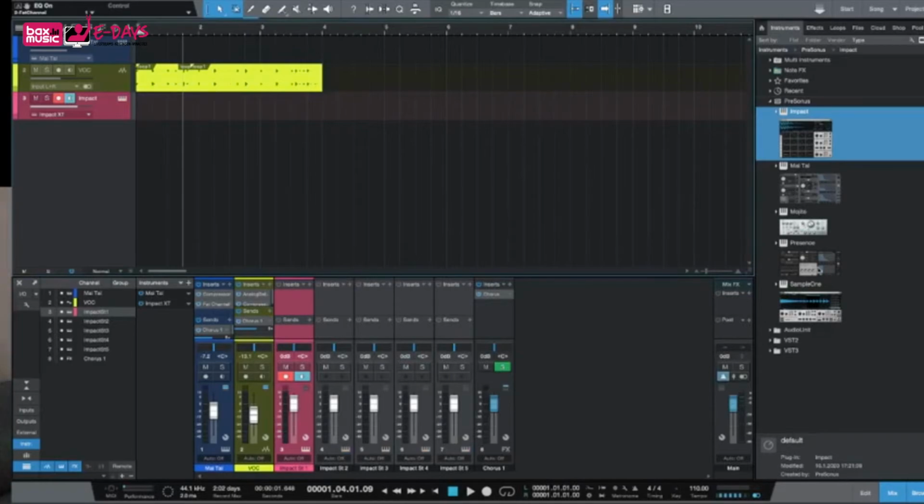And again, you'll see there are more instruments here as well. Presence, Mojito is another type of synth. So there should be lots of things in here. Samplers that you can pull up, string samples and stuff like that as well.